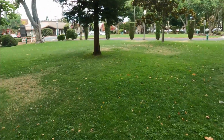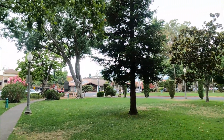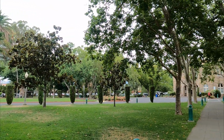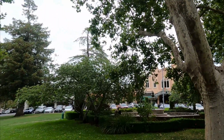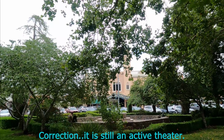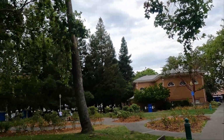All right, so basically I'm at the Sonoma Square, right downtown Sonoma. It's a little park right in the middle, and all the way around you see all sorts of shops. It's very touristy. There's boutiques, wine tasting places, places to eat, souvenir shops and so on and so forth. Over this direction, it's the original Sebastiani theater. It hasn't been a theater for a long time. But this is of course the hometown of Sebastiani.